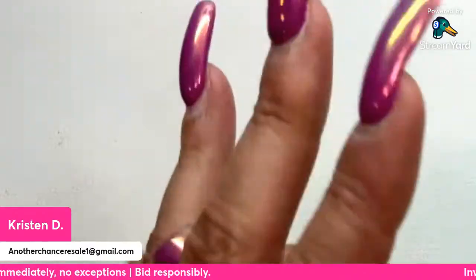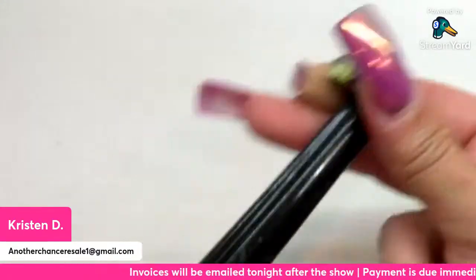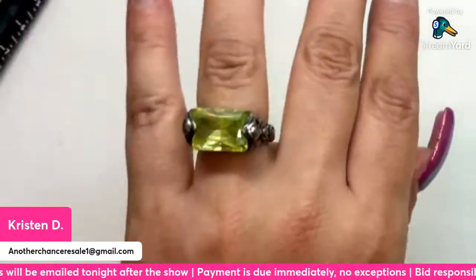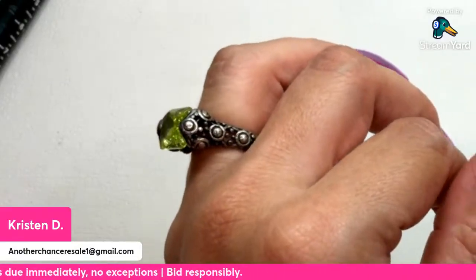Okay, so this one's so cool. It's like one of my favorite pieces that we have tonight. It is a size 7. Let me see, because I'm a 7 here. We'll go with size 7. And we're going to start this at, let's go 35.